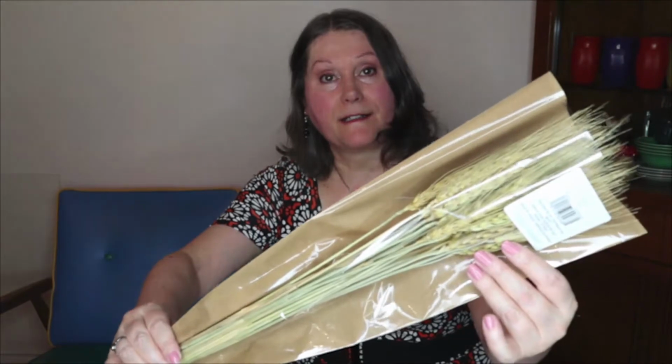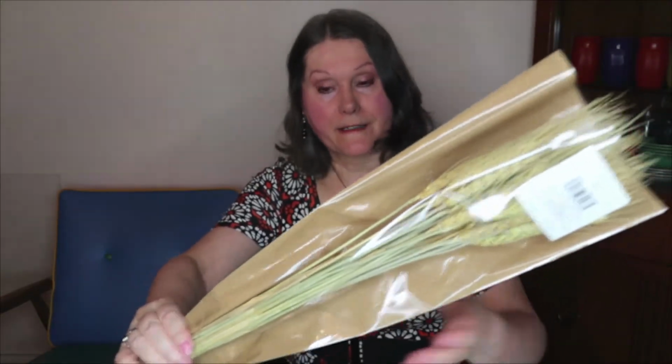And the pick was $8 originally, but all of their autumn stuff was on sale for 50% off. And when I was at Michael's, I had a coupon for 40% off, and I looked around the store all over the place to try to find something to get. And everything that I wanted was already on sale, and they don't apply the coupon to that. But I came upon something I was really happy to find, a bundle of real wheat.